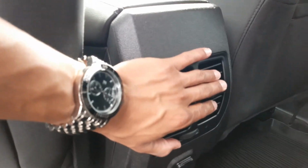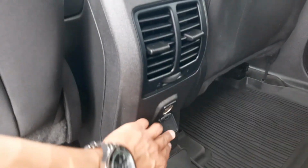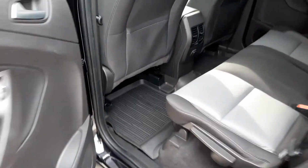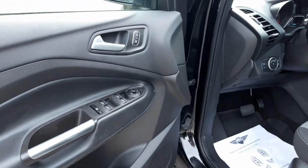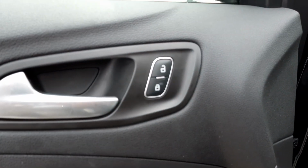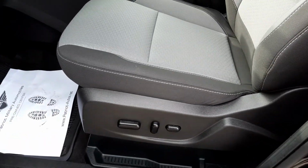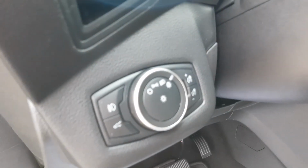First, let me go ahead and show you guys the rear seat here. Of course, we got our air conditioning vents back here, and then the 12 volt and a fold down armrest. Nice and spacious as well. Lots of leg room actually. Of course, we have our power door locks, power mirrors, power windows, power adjustment for the driver's side seat, automatic headlights there.